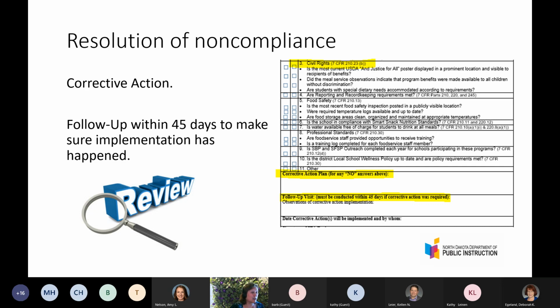The second page of this worksheet has the civil rights in the middle section there. It's got 3 questions about civil rights, and let's talk about the resolution of non-compliance. Anytime that you are checking no on this worksheet, you need to have a corrective action, and that's the resolution of non-compliance. And so in civil rights, you're asked, is the "And Justice for All" poster displayed? Are students being served meals without discrimination? And thirdly, are special diets being accommodated correctly?